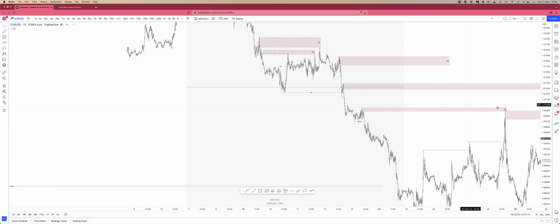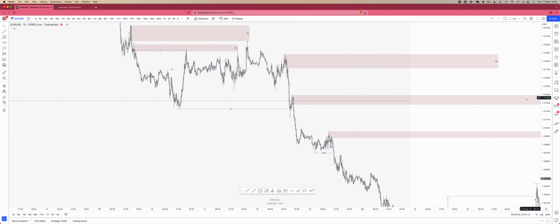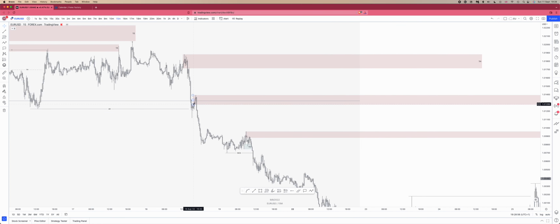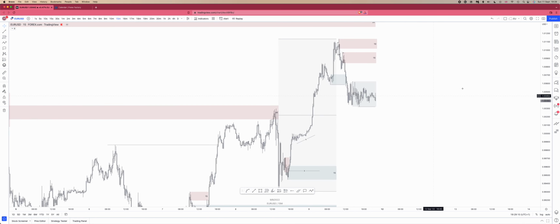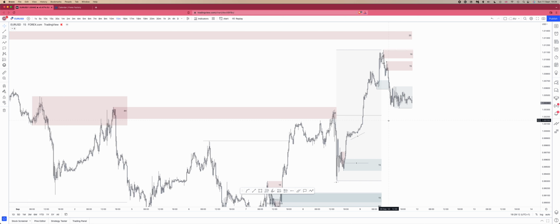Oh, let me show you my 20-minute POI, which is also the 15-minute. I guess this is the 15-minute here, which is in the top 50%. Yeah, so I want to see how price reacts at this level, if it fails or breaks, and then we will trade from there.